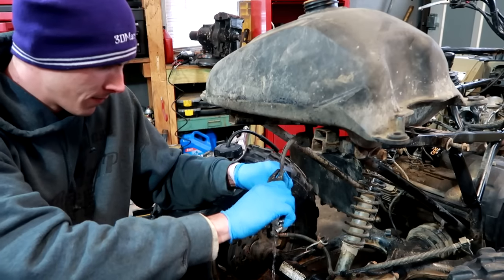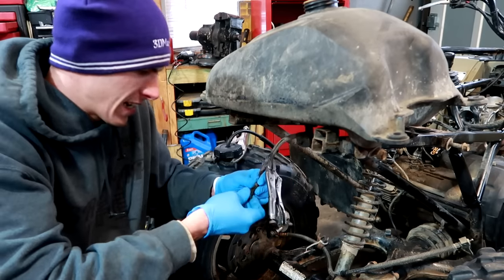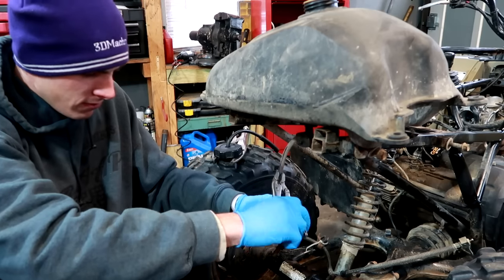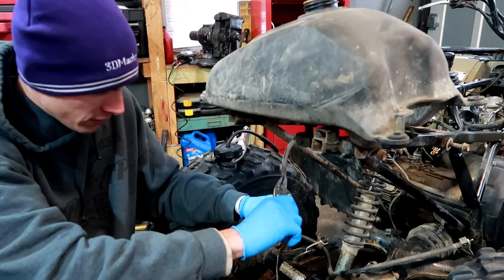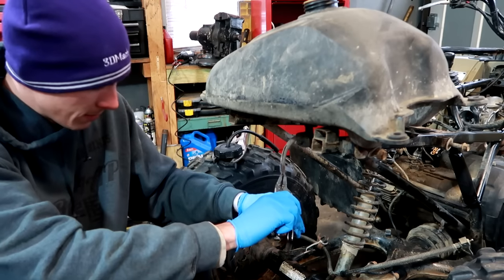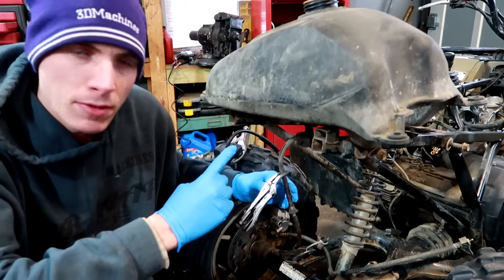That's flowing a lot better. Now I'll put the fuel filter back on, see if it flows any better. I don't know. I guess that did it. The fuel filter, yeah, it did look good, so that's why I wanted to make sure. So the petcock needs to be replaced.